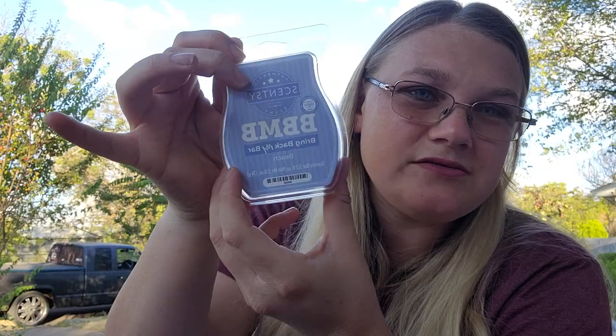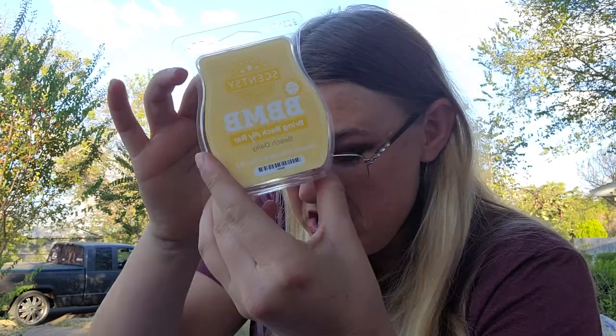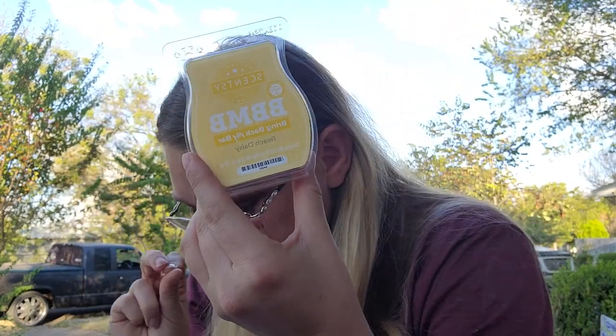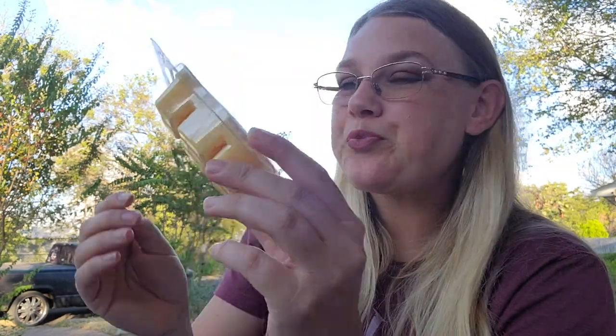Okay, then let's go to the beach, right? So we have one here. Bring Back My Ball. This was the beach one, and guys, it smells so good. It's a nice fresh beachy scent. It's beautiful. It smells amazing. I love it. So yeah, I have a ball of beach. Let's go ahead and stay at the beach for a little while with Beach Daisy, which smells absolutely amazing. It's beautiful. It's wonderful. Smells delicious, right?